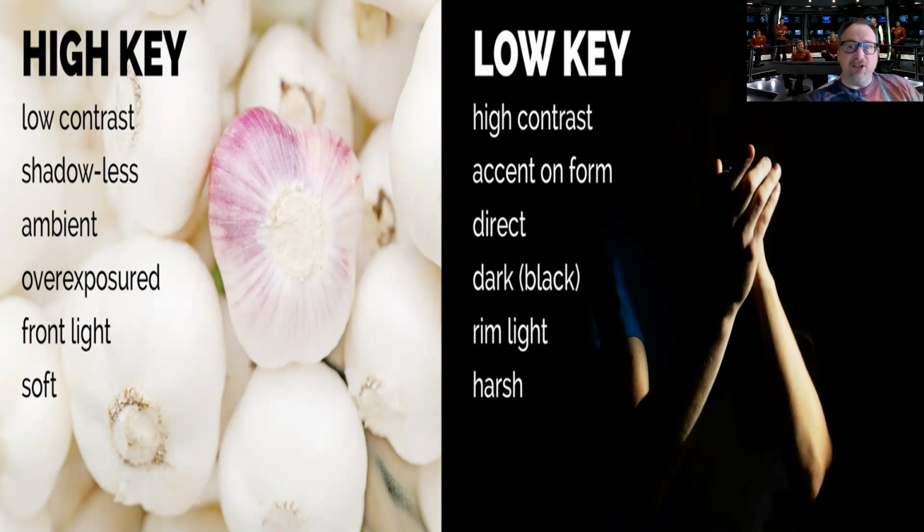I should mention low key gets invented later on, during the filming of Citizen Kane, one of the reasons why Citizen Kane is one of the most important films of all time. It actually is going to birth us into things such as Casablanca and film noir.